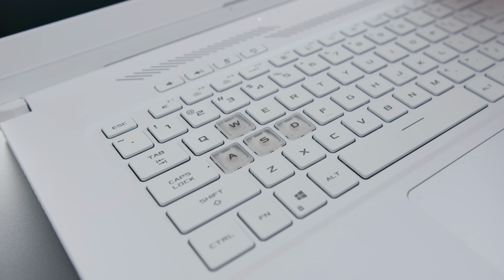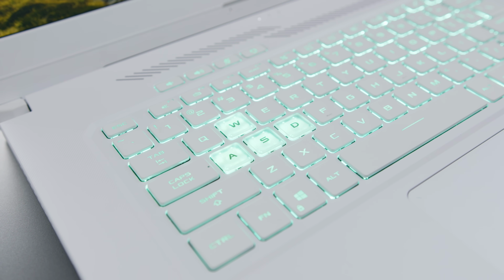It's a nice one, and it comes in white. Also, the lighting on this thing is teal. So if you ask me, this is clearly the best laptop in the world. But for most people who don't edit videos or who don't use applications that can take advantage of a lot of CPU cores, this is a really good option, especially for the mid to lower price point gaming laptops.